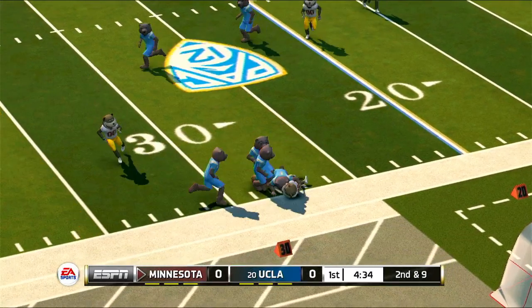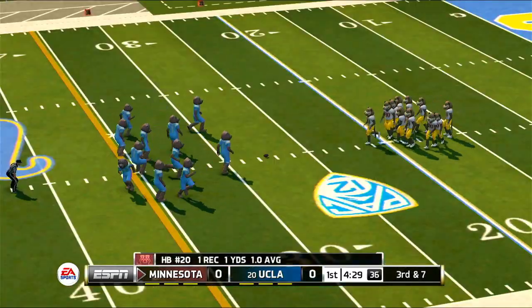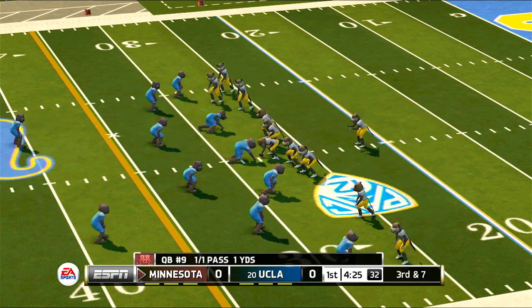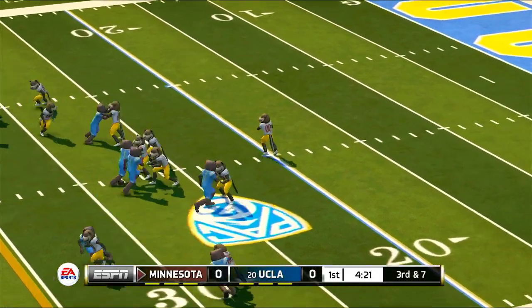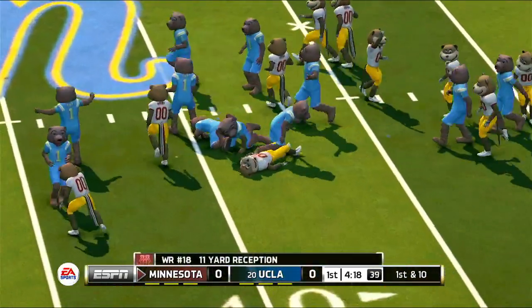Sets up a screen. Tailback's got it. Tackle around the 28-yard line. It's third down and 7 to go. Ball on the 28. The defense has got some of their best pass defenders on the field. They set up in the dime to counter that 5-wide receiver set. Slings it. They'll bring him down at the 39.